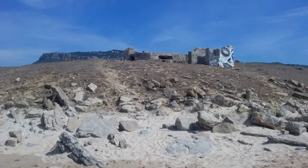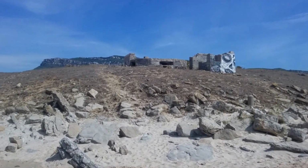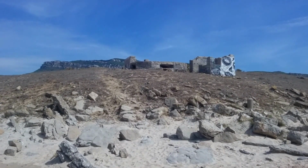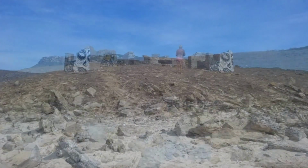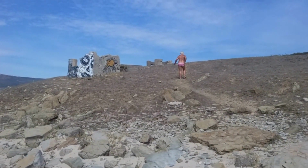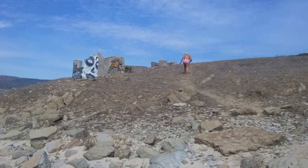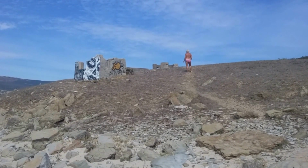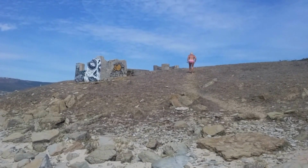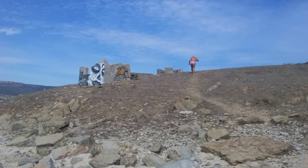Another German pillbox. This is by Bologna. Quite interesting. She's going to see if there's any German skeletons in there. Down the beach, I was just talking to a German, and he didn't seem like a Nazi or anything. He just seemed like a regular guy.